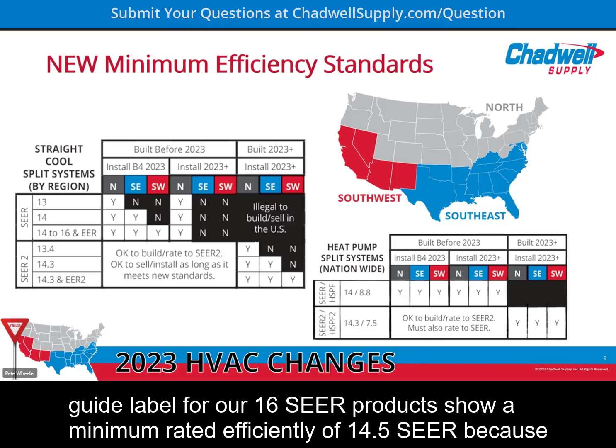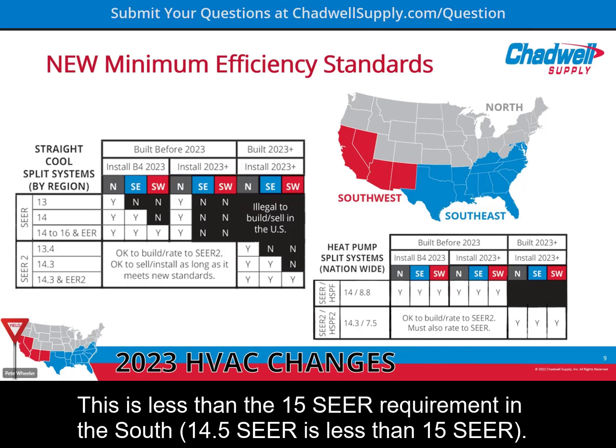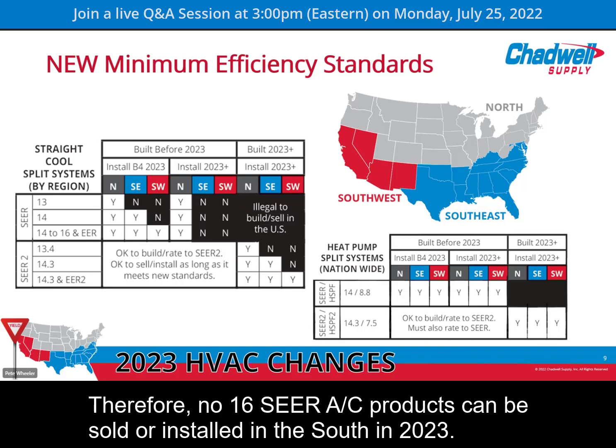The energy guide label for our 16 SEER products shows a minimum rated efficiency of 14.5 SEER because we have an AHRI listed rating of 14.5 SEER with our 16 SEER AC units. This is less than the 15 SEER requirement in the South. 14.5 SEER is less than 15 SEER. Therefore, no 16 SEER AC products can be sold or installed in the South in 2023.